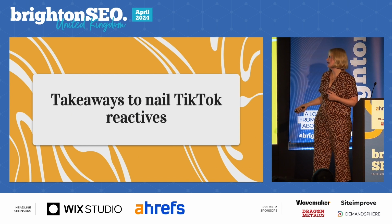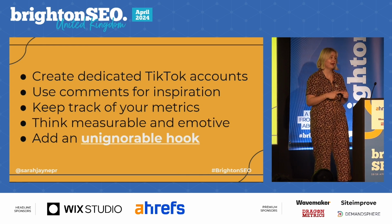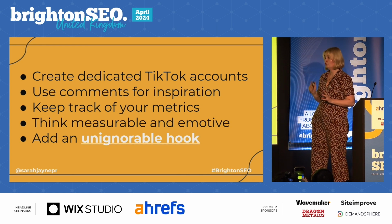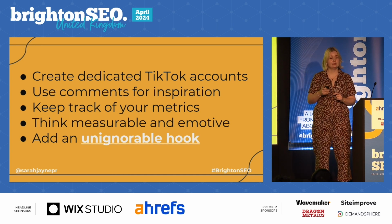So just to summarize, my key takeaways when you're putting together your reactive from TikTok: make sure you create those dedicated accounts. You'll thank yourself for it later. Your For You page will be so much more tailored. You'll be able to get on those trends before anyone else does because you'll be the first one to see them.